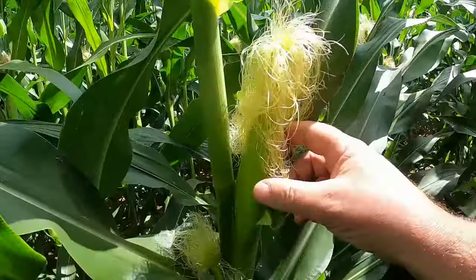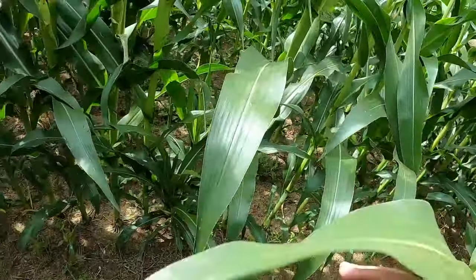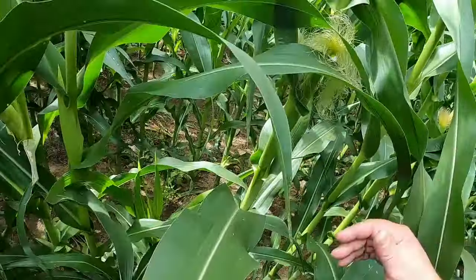Oh look, a skip, part of a plant. May have been a rock right here. The planter unit hits a rock, they'll shock it and it can drop the seeds off the seed disc, and then you get a blank. All right, spot with no corn. But I should probably get back to mowing hay.